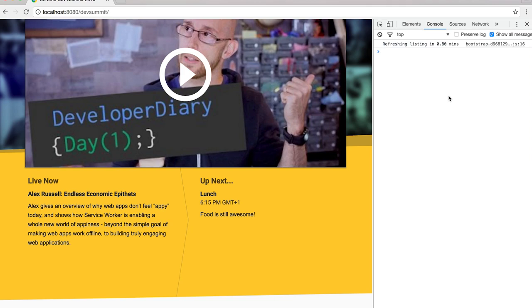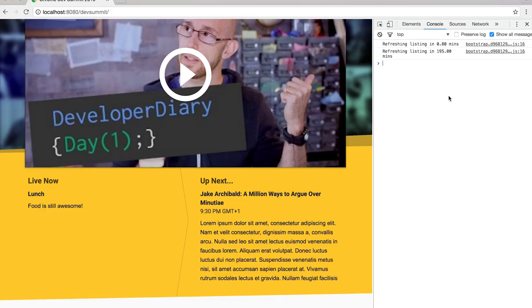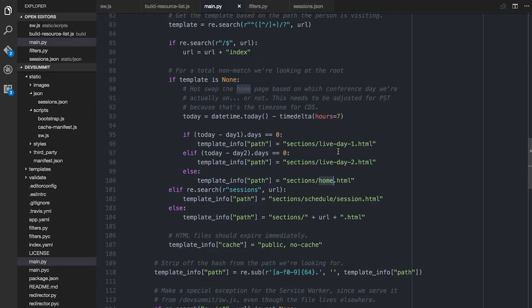We could wait, see what happens next. I might get them to time lapse this. Still waiting. There it goes. It happened. You can see that the one that was up next becomes live, and now the next one has appeared in the listing. So as the video is playing, it'll be swapping the session. That's what happens with the live stuff, which is all very, very cool.